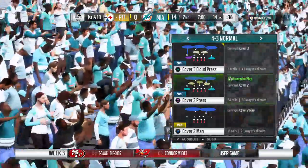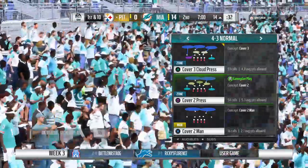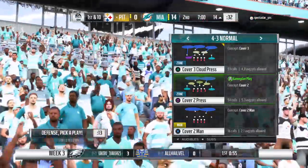Go! Let's run! They're running! Yeah! No, guys!